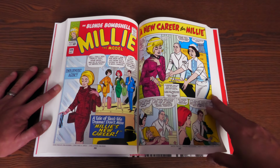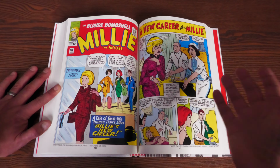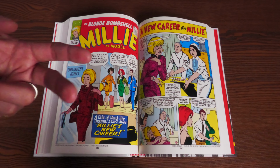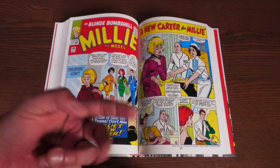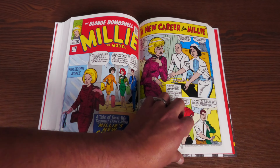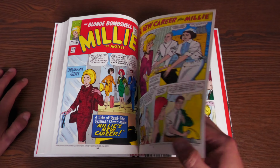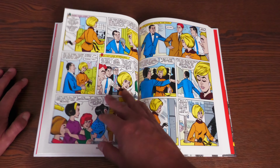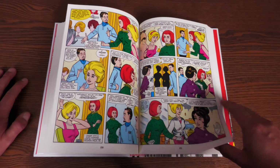This is Millie the Model, issue 120, because Millie was so popular back then. I mean, even in 1964, she had two titles. Millie the Model, and she also had Modeling with Millie, which says a lot about the character. I mean, we're on issue 30 and then issue 120. My goodness, new characters these days, you know, we're lucky if they've gone 12 issues or more.